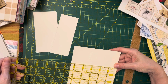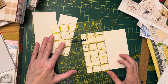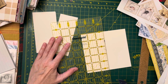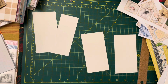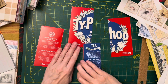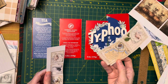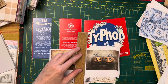So 2 and 3/4. 2 3/4. Let's sort of get that. There. Okay. So those are the journaling backs. These are the fronts. I'm not opposed to that as even just a background. So we have some stamps. We have some larger stamps, larger bits. We have these buddies. These scream googly eyes.